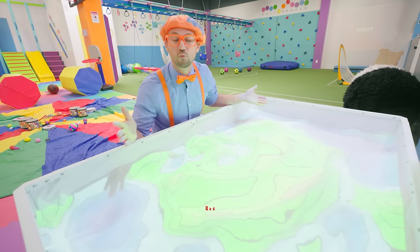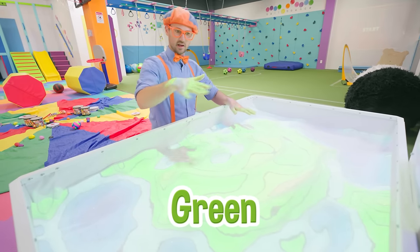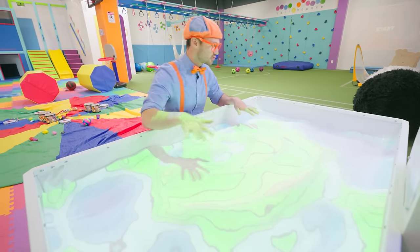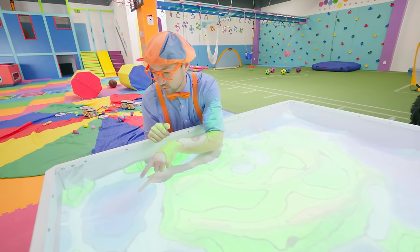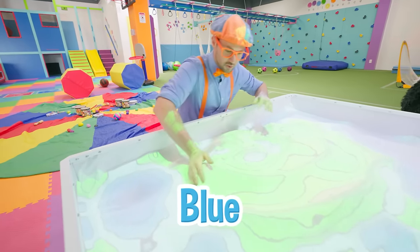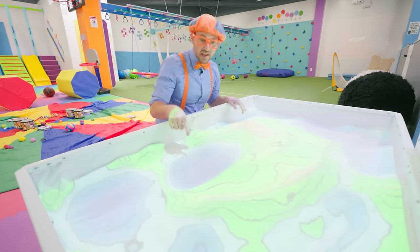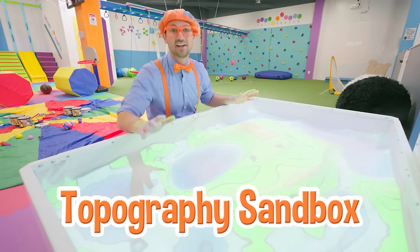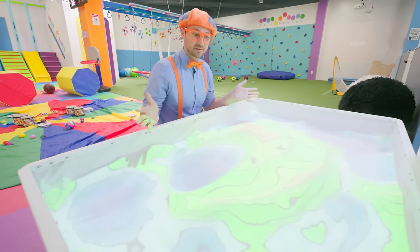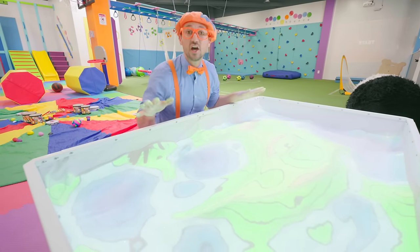Let's see. Did you see that? Yeah, it changed from red when it was really tall. Now it's all green. Yeah, and it seems, yeah, normal average middle height. Ooh, and down here where it's really low, yeah, it's blue. Look, wait a second. Oh yeah! This is a topography sandbox, cool! A topography sandbox is a sandbox that when you adjust the heights, then from there, the image adjusts.